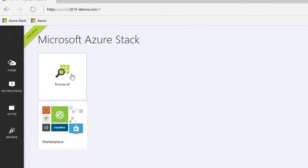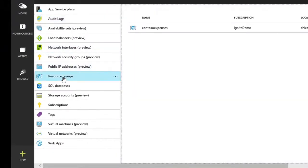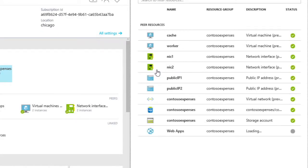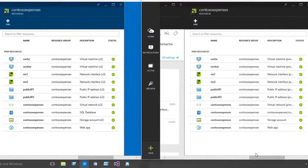Let's take our first look at Azure Stack. It looks just like Azure, doesn't it? It does because it's the same. Here's the same expenses app running in the Azure Stack. Here's the same summary view that we saw in Azure and the same resources. In fact, if we go to split screen, we can compare it with Azure. The app deployed in Microsoft Azure has a blue background, while the Azure Stack has a black one. Look at the resources, the same virtual machines, the same NICs, public IPs, web apps, and blob storage. Azure Stack, it's what you've been asking for. It's Azure in your data center.